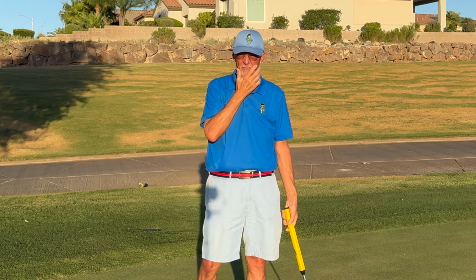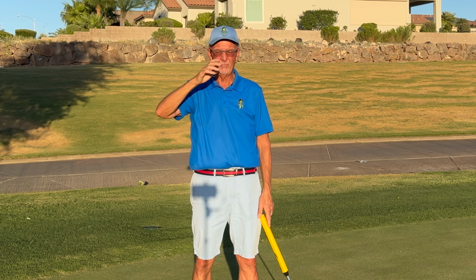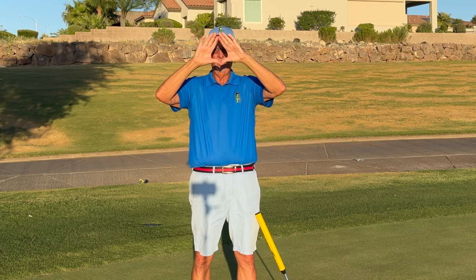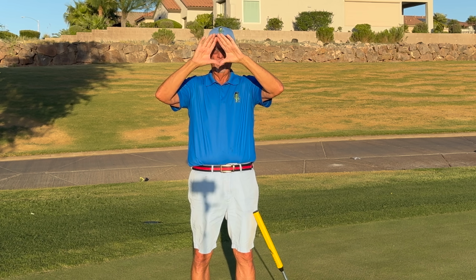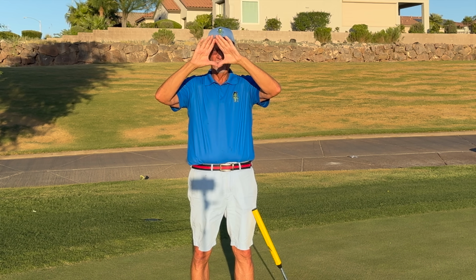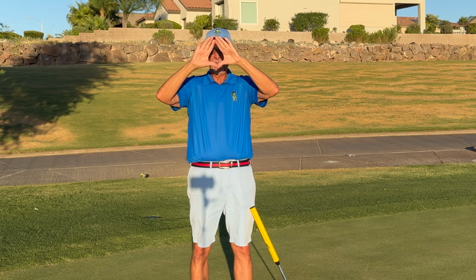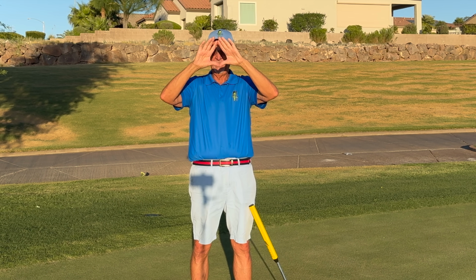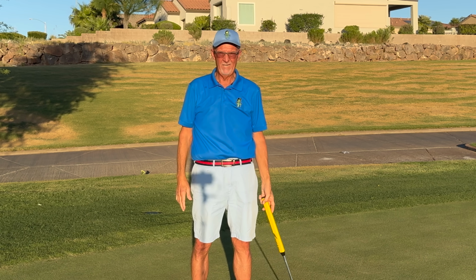By the way, if you don't know what your dominant eye is and how to determine that, here's what you do. Put your hands up over your eyes like this, looking right between your hands like I'm looking directly at the camera. All right, so I close my left eye, nothing moves with my right eye open and left eye closed. I close my right eye and I'm looking over here. I can't even see the camera with my left eye closed. That means I'm right eye dominant.